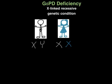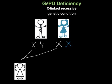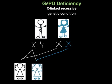If the dad gives an X and the mom gives an unaffected X, the result is a female child, no G6PD. If the dad gives an X and the mom gives an affected X, the result is a female child who is carrying the disorder, not affected by, but carrying.